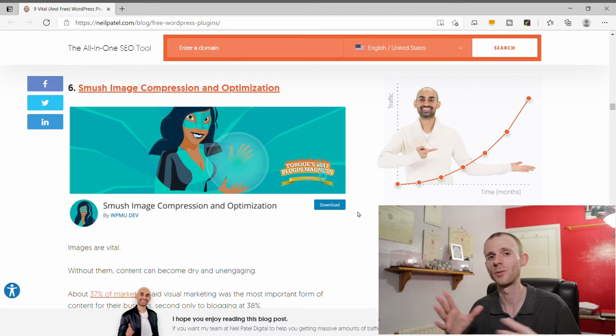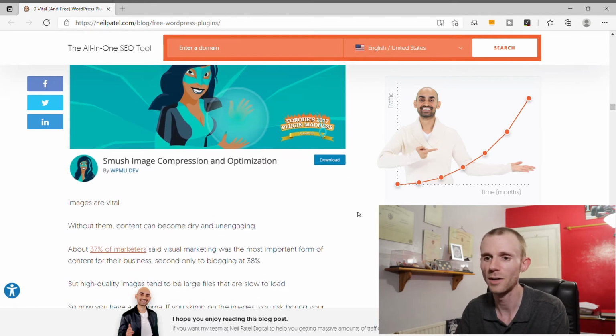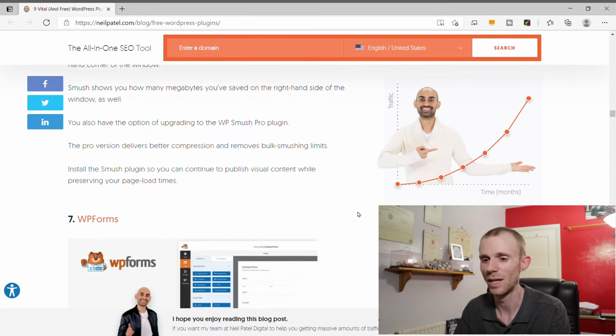But I would recommend also doing offsite optimization as well. Use something like Canva, because Canva actually produces images that are good for websites, or Save for Web in Photoshop. You want to optimize them before you even begin uploading them to your website, and then use something like Smush. So you want to do offsite and then onsite image compression as well. But I do agree with him on that one. I do like that plugin.